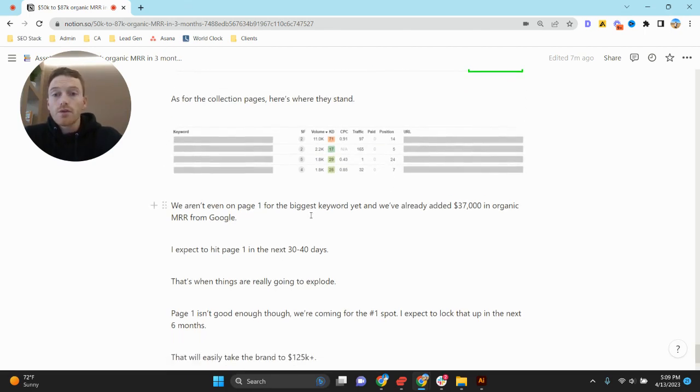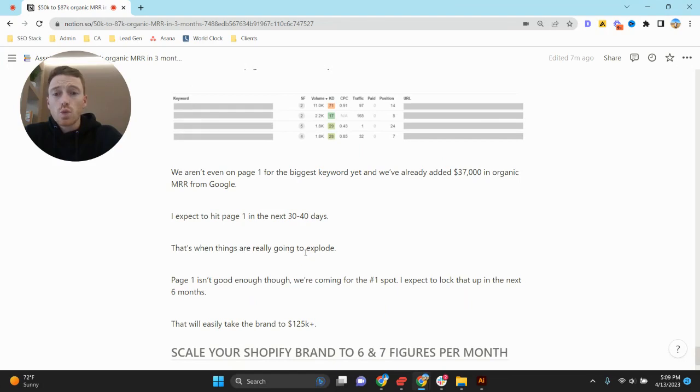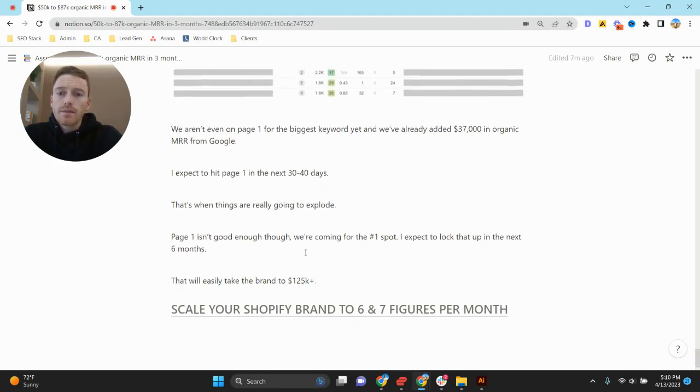So we're not even on page 1 yet for the biggest keyword, which is the one we're really focused on, and we've already added $37K in organic monthly revenue. Now, this keyword's in position 14. I expect to put it on page 1 in the next 30 to 40 days as we continue to build links, more content, things like that. Once we get it onto page 1, traffic is probably going to take a massive jump. Revenue will probably follow shortly after.